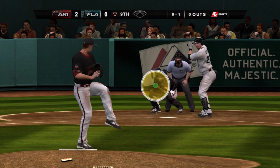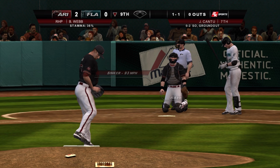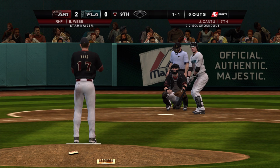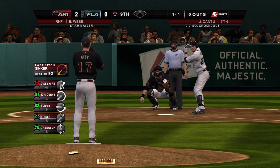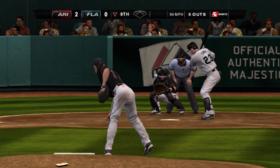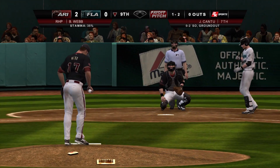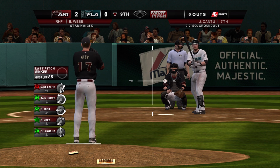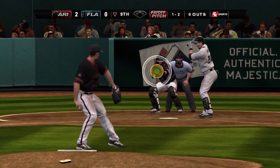Brandon Webb with the delivery. A sinker misses. 1-1. Any good hitter will tell you the toughest pitch to handle is one that's breaking down and away. Here's the 1-1 pitch. Brandon comes in with a 1-2 pitch.